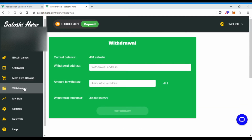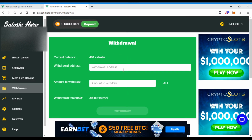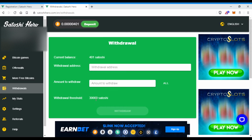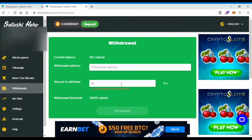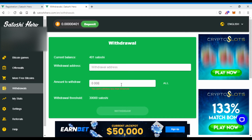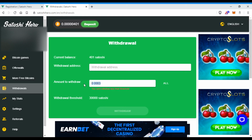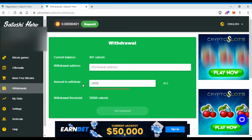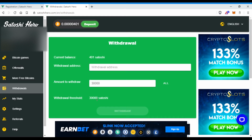In the withdrawal section, when you have 30,000 Satoshi in your balance, you'll simply put in your wallet address and how many Satoshi you would like to withdraw. Remember, make this Satoshi. You're not going to want to say 0.0003. As you can see, they say that's less. So you actually want to put the amount of Satoshi that you want to withdraw. So when we type in 30,000 Satoshi, you'll see that that will be okay.